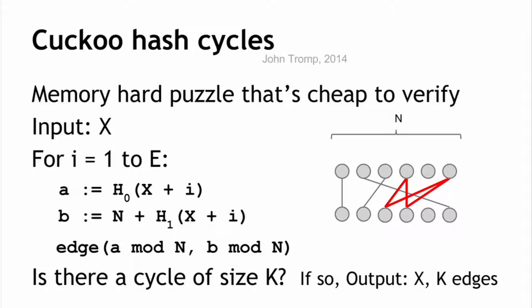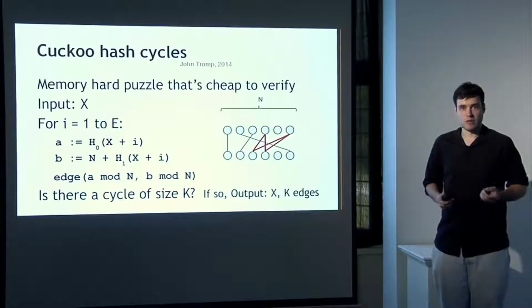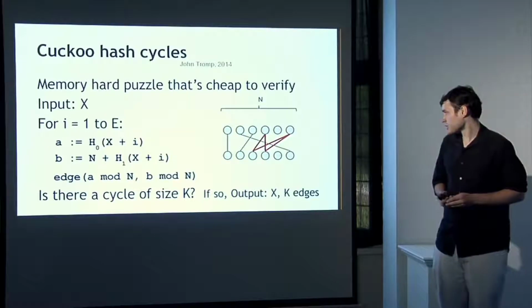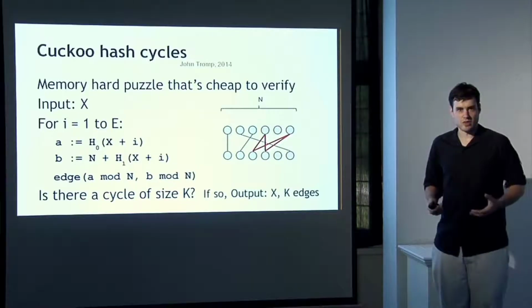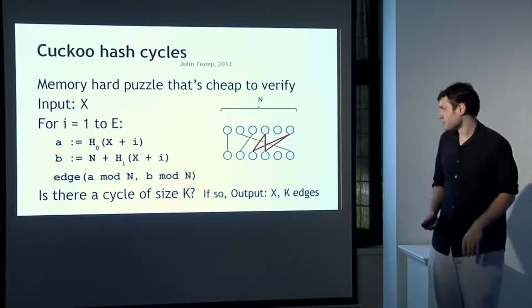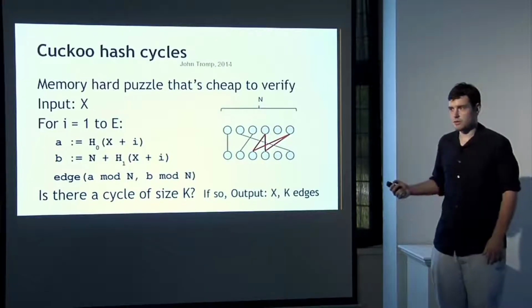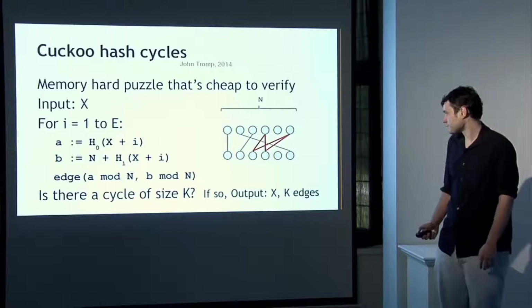Now k is another parameter of the puzzle. If the graph determined by input x has a cycle of size k, then we say that this has a solution. And we just output the input value x, as well as the evidence that there was a cycle, so the k indexes of the edges. Now it's not as intuitive why this is a memory hard function, but the explanation is that finding cycles in graphs is a fairly well-studied problem, and the best known algorithms for doing this do require a large amount of memory.